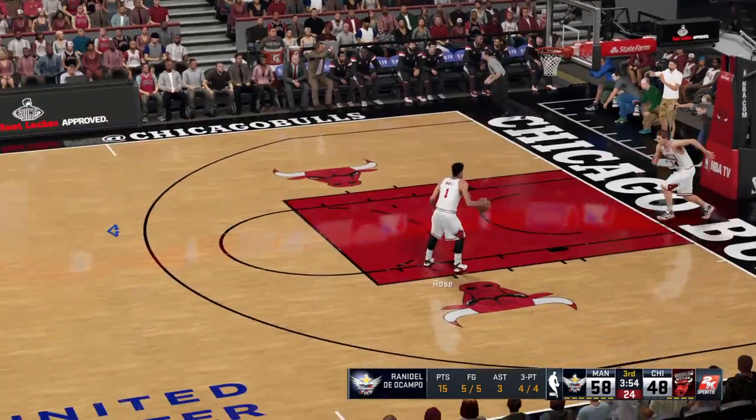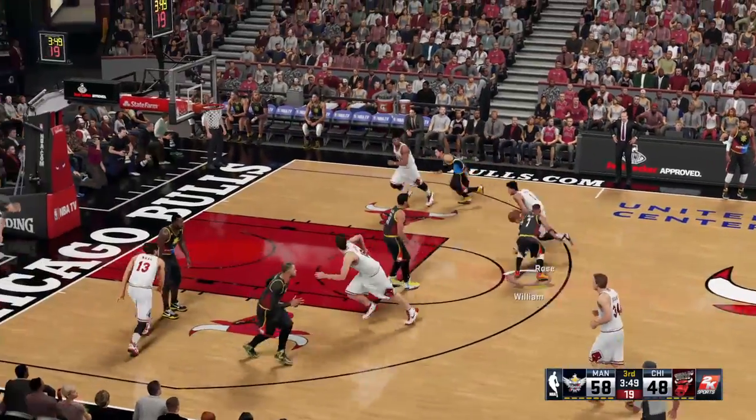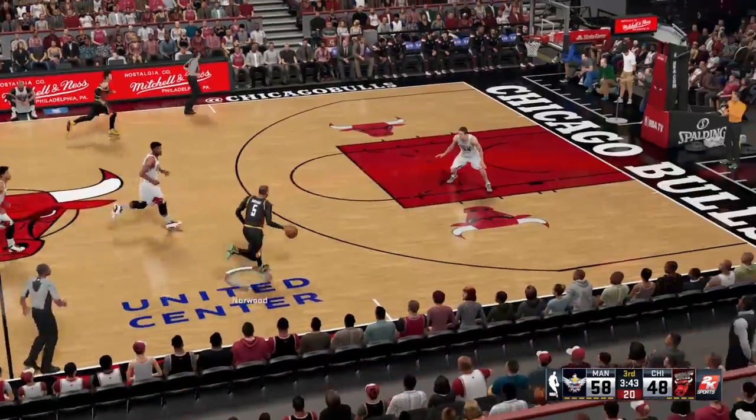And you know what? He's got a new BFF. It's the triple. And it has been his BFF today anyway. Most of his points have been courtesy of the deep ball.